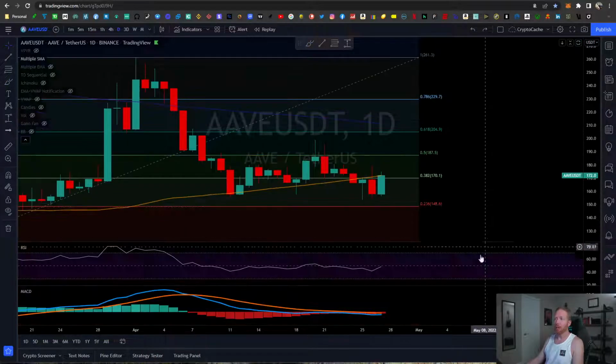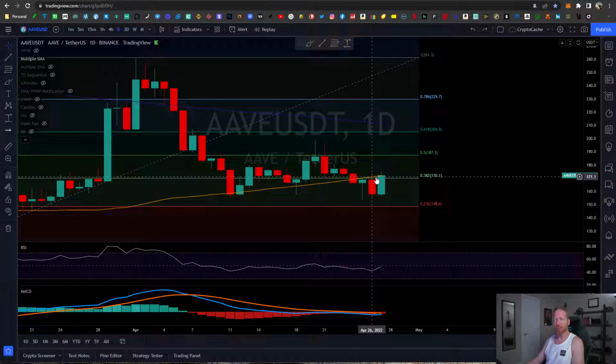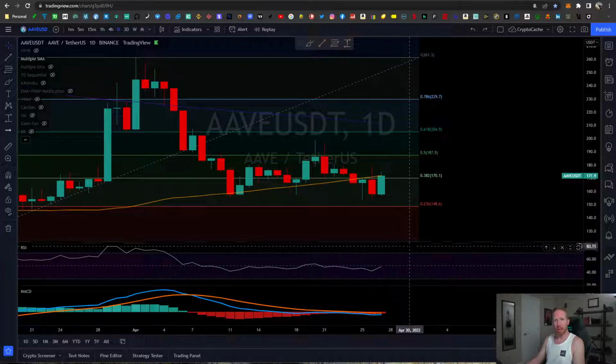We can also see 50 on the RSI working as a resistance level. That's concurrent in a lot of cases with the moving averages. So a lot of times you'll see that happen, getting rejected twice essentially by that and by the 50 on the RSI working as a resistance. So until we're back up above that on the daily, I wouldn't have super confidence here that Aave's back on track.